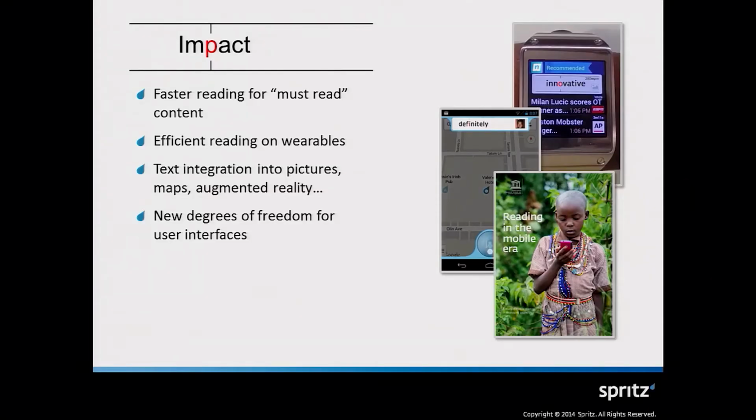It's a faster reading for must-read content. As I said before, I don't want to take away your Sunday morning reading or laying in bed for the last half hour of the day and enjoying a good book, enjoying a Shakespeare novel. Of course, this is not something for Spritz. Spritz is for the must-read.